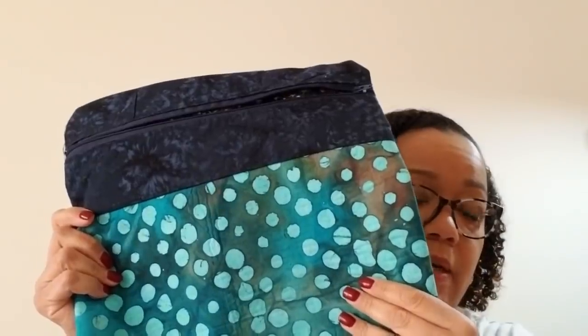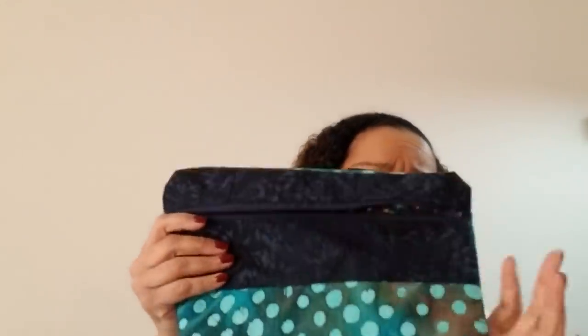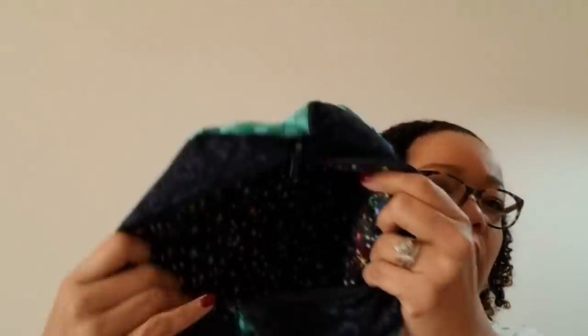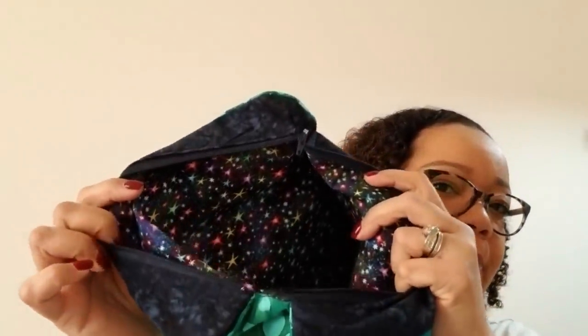This is the second one that I made. This is also the batik fabric that I had in the fat quarters. I think this piece just happened to be bigger, because all of the other fat quarters I have are not enough to do the back and the front. This is the same accent fabric I just showed you. And then the interior. I forgot to sew up the interior of this bottom. So, ooh, look at that. I got to sew that up. I forgot. Yeah, so there's that.